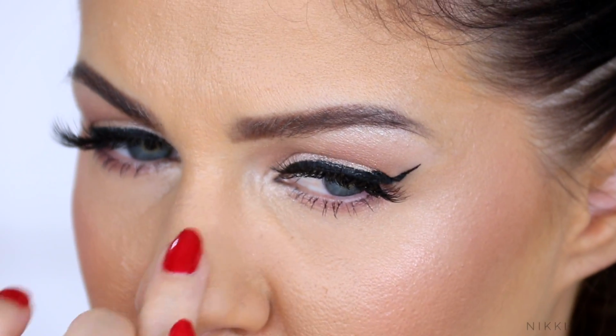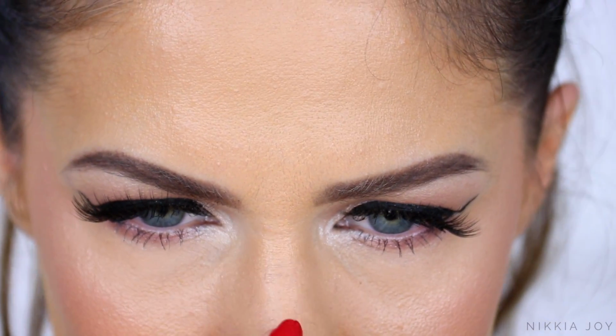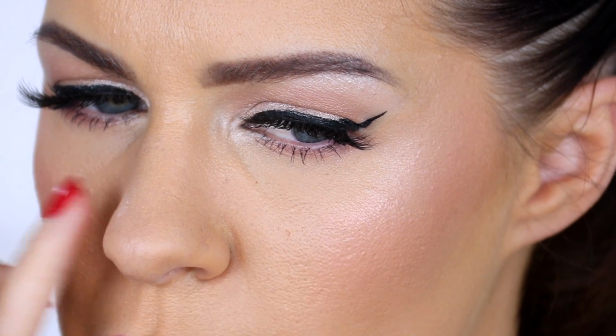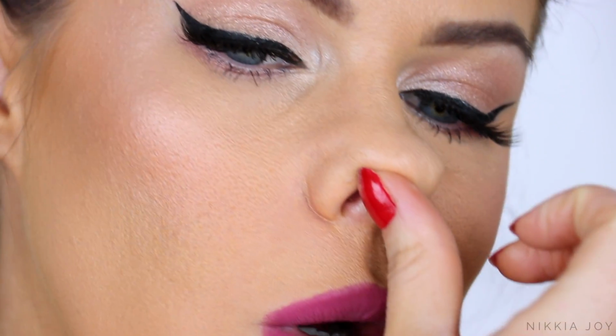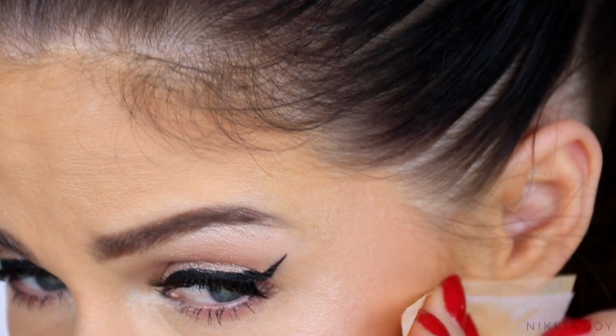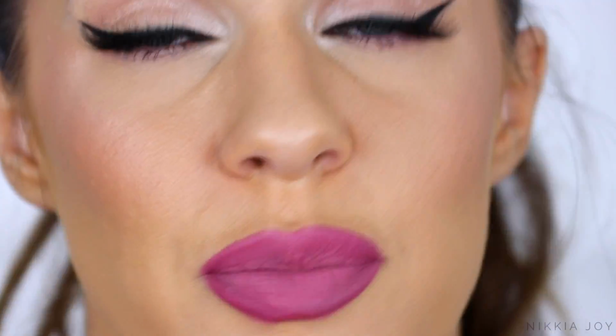I'll see if I can fix it with a finger. Oh, yeah, that works pretty well. Just sort of rub it back into place with a finger and it looks pretty good. There's a little bit of caking beside my nose, but it's nowhere near as bad as a lot of foundations that I've tried in the past. Honestly, you guys, this foundation is really impressing me.